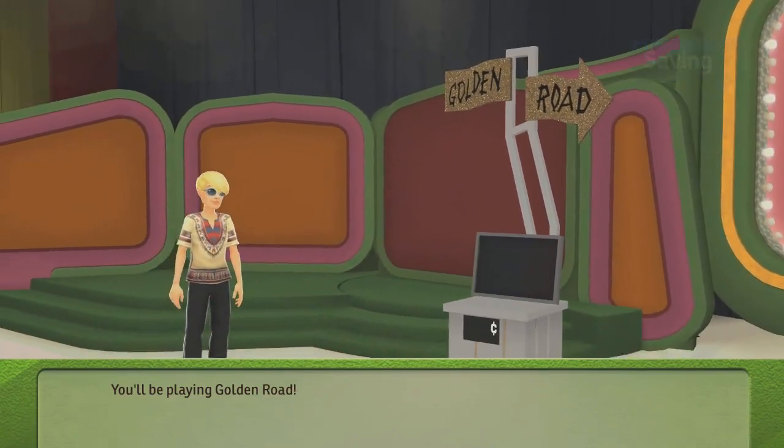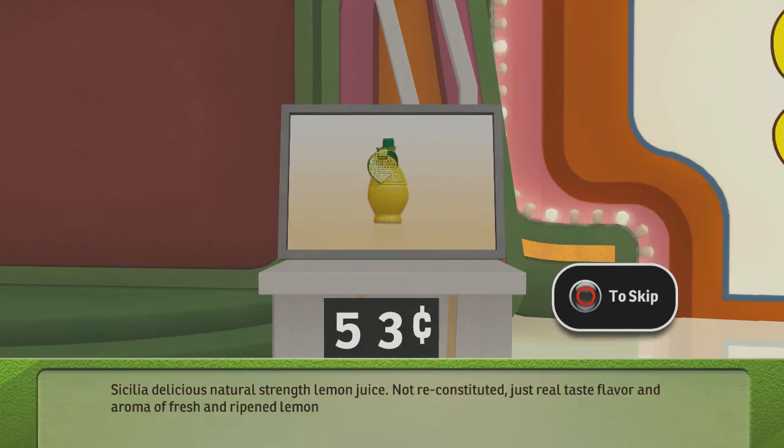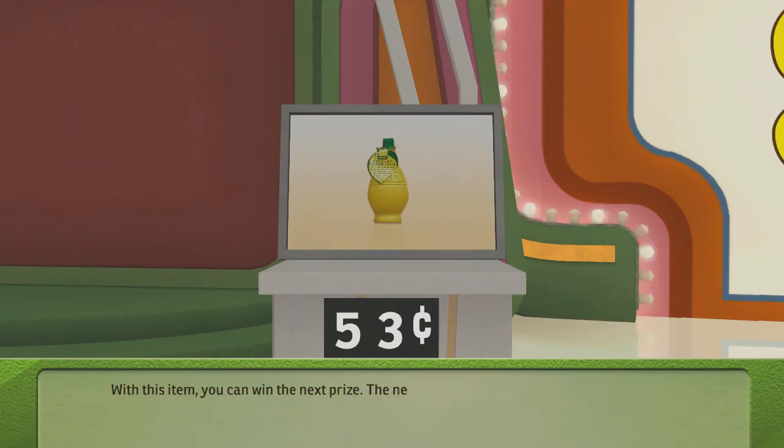Lane Golden Road. Let's start with this item. Cecilia, delicious natural strength lemon juice. Not reconstituted, just real taste, flavor, and aroma of fresh and ripened lemons. Cecilia. With this item, you can win the next prize. The next prize's first digit is one of the two from the first item.